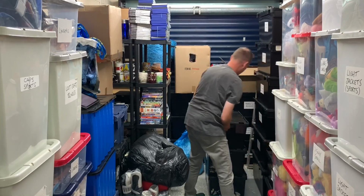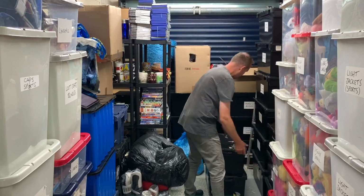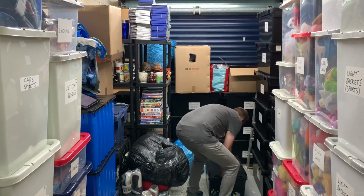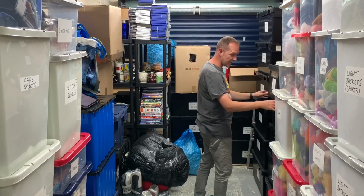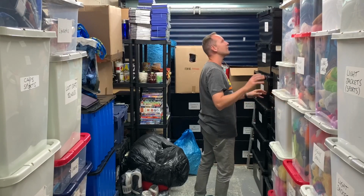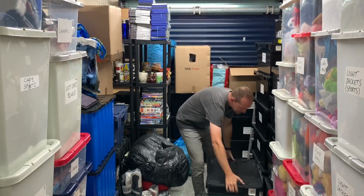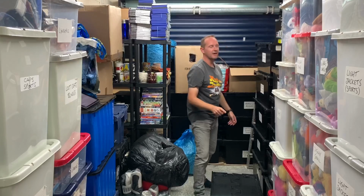Right, let's put these back and we'll pick the next lot of stuff. So we've got a Batman Key Finder and some Paul Frank figures, which I'm really pleased have gone, because they have been a really bad buy. I ain't never buying them again. Just double checking that one just in case.